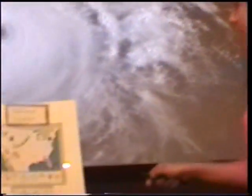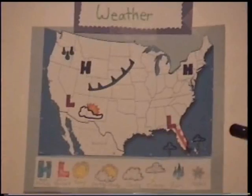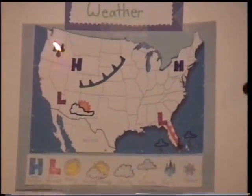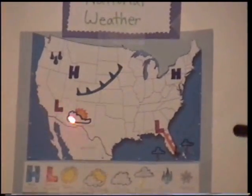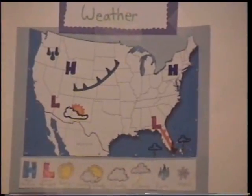There is a cold front sweeping across the nation from the southeast. A storm is forming. There are heavy showers in the Washington state area. Weather is hot in California, Nevada, and Arizona where there are a few clouds. There are temperatures of 70 to 80 degrees in the rest of the states.